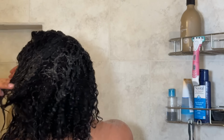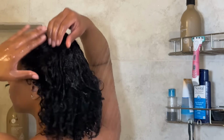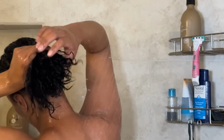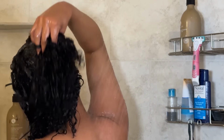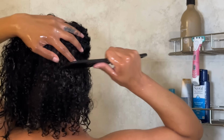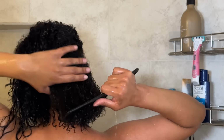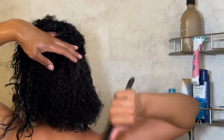So after I applied, I washed my hair twice, by the way. And then I went in with my conditioner. I like to just comb through the conditioner with a wide tooth comb. Y'all, never use a rat tail comb or a fine tooth comb to comb through your hair. I'm sure a lot of the natural hair girlies know that already, but if you don't, just want to put that out there. Just going to comb through my hair and then immediately wash the conditioner back out.